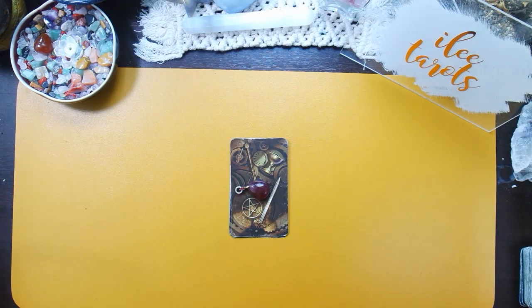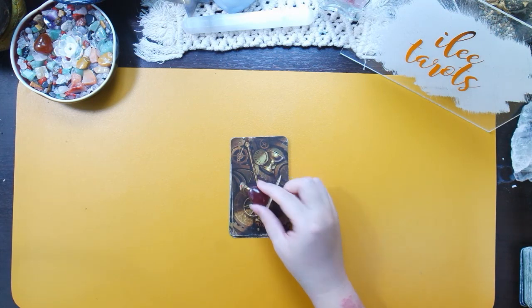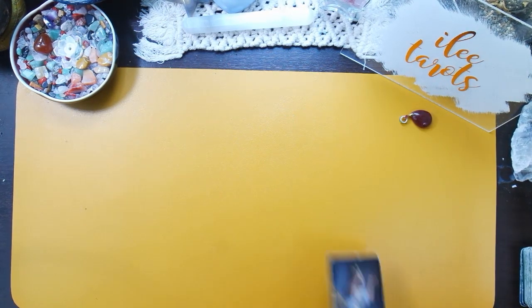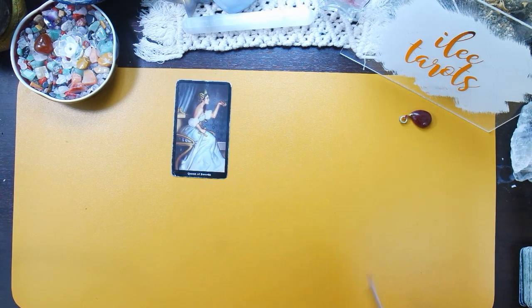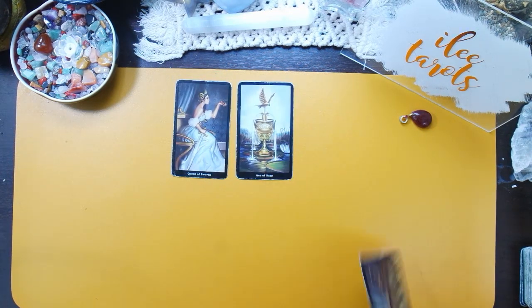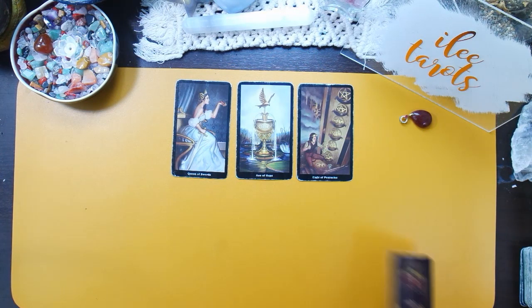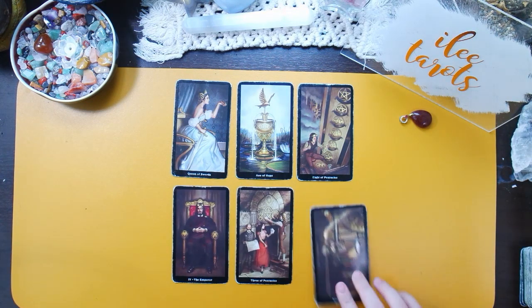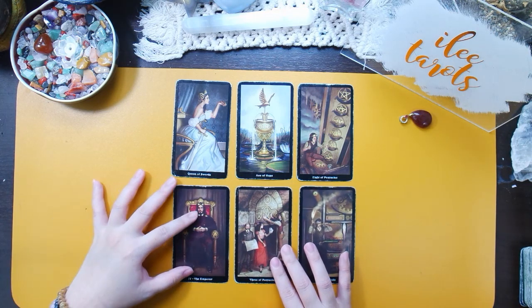Hello, pile number 8. So let's go straight into your reading. Gonna put this strawberry quartz here. So what good news is coming your way? Queen of Swords, Ace of Cups, Eight of Pentacles, Emperor, Three of Pentacles, and Nine of Wands.